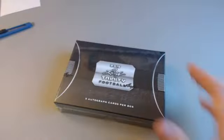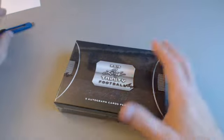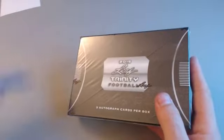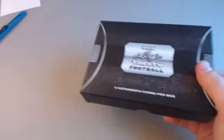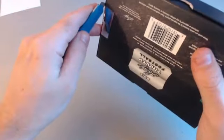All right, guys. 15 Trinity. It's five autographs per box, and they're all cased. That's the one great thing about Leaf this year. Guys, we'll be doing a helmet after this. Five autographs, a lot inscribed, and you get your glass autographs out of here. We've been lucky and pulled a bunch of one of ones out of Leaf products so far this evening, so we're going to try to continue that trend.